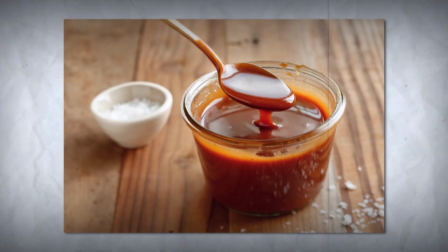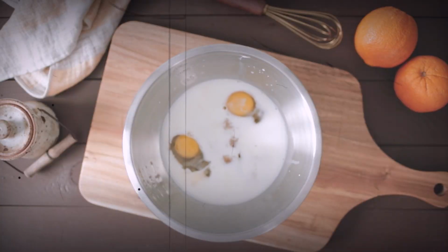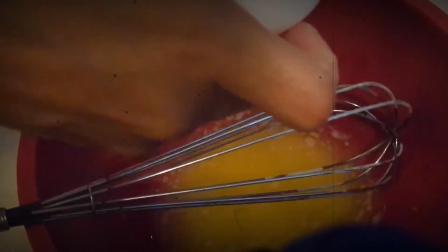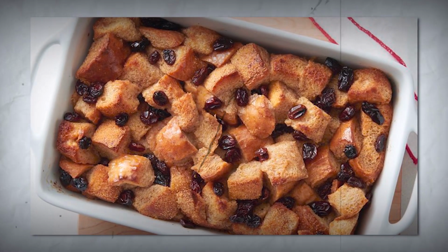Yet, no matter the changes, the essence remains: a dish of humble ingredients transformed into warmth and sweetness. Nutritionally, bread pudding is a hearty dessert, offering carbohydrates, some protein from the eggs, and a modest amount of fat from butter or cream. For large families in lean times, it was both a treat and a source of energy, a small indulgence that didn't empty the pantry.